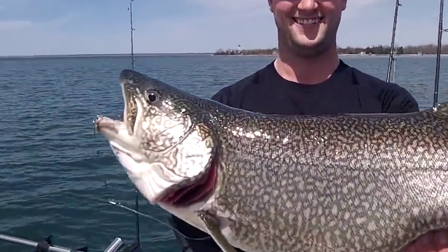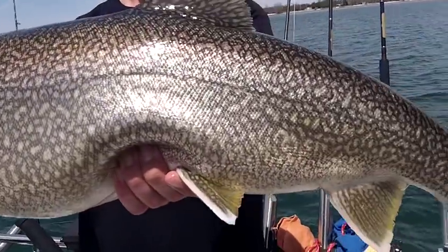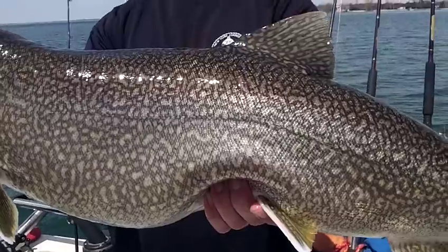Look at that big laker. Out of 15 feet of water, like you've heard me say so many times, in the spring of the year, tie a 10-pound laker tail to tail with a 10-pound brown, and he will drown that brown every time.